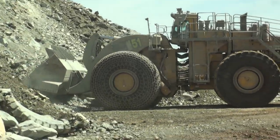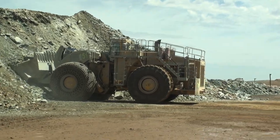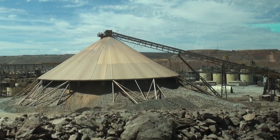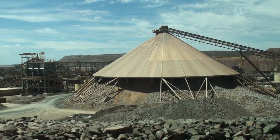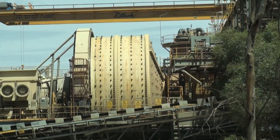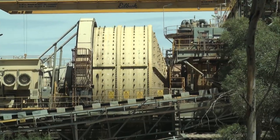At the moment, it's too big to be fed into the crusher. So they drop it off there. Have a look at the bottom of the conveyor belt here, guys. You'll see a yellow frame. The belt's spinning the opposite direction through the crusher. It's breaking down the size of that rock. So when the rock leaves the SAG mill, it's basically about the size of a golf ball or smaller.